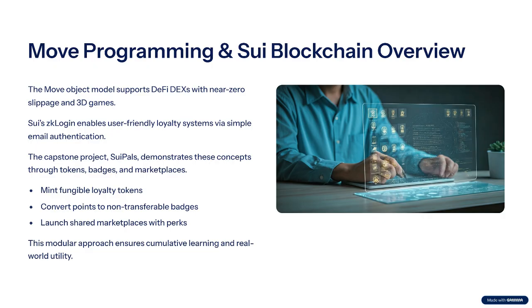Our capstone project, SUI Pals, purposefully mirrors that landscape. In the next module, you will mint a fungible loyalty token. Later, you will convert points into a non-transferable badge to curb bots. Finally, you will launch a shared marketplace where badges unlock community perks. Every new concept will snap into this single evolving repo so your learning curve feels like steady, cumulative progress. Time to materialize those ideas.